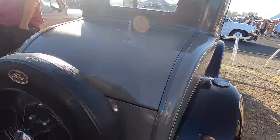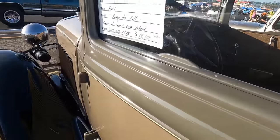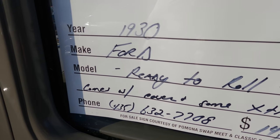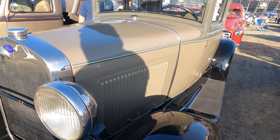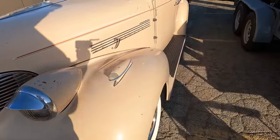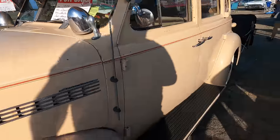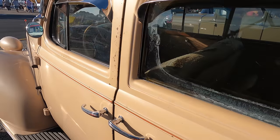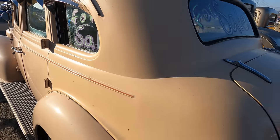This Model A. You wouldn't be going that fast with the clock. Last tagged in '98. So it could be yours for $14,600. It says it's ready to roll, so maybe he's already gone through it to put it back on the road. Chevy for sale. There's no price on it though. This one's actually for Sal. So if your name's Sal, this is your car.